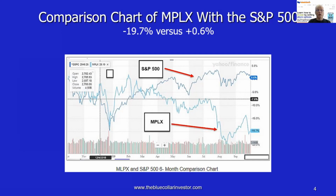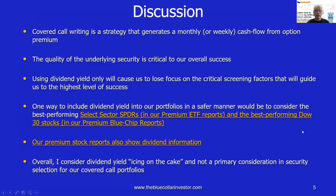So it's important to understand that dividend yield should not be the overriding factor when selecting securities for our covered call writing or put selling portfolios. Let me summarize. Covered call writing is a great strategy that generates a monthly or weekly cash flow from option premium. I've been using this for more than 2 decades, beating the market every single year. It's a wonderful strategy. But the quality of the underlying security is critical to our overall success.